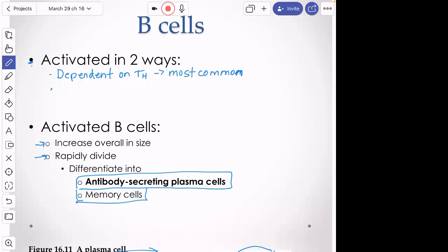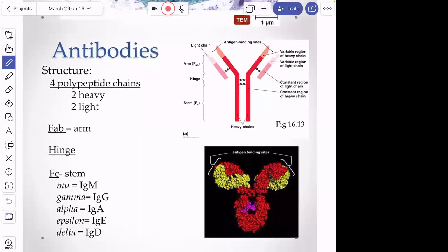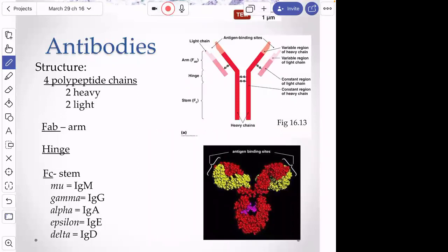But sometimes B cells can be activated independent of T helper cells. In other words, they don't need T helper cells to become activated. When they recognize the antigen, they just differentiate into plasma cells and start making antibodies. So we're going to look at both of those next time. Stay tuned for that. But I want to talk about now what's the structure of an antibody and how they work, before we get to T cells.